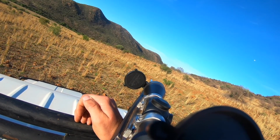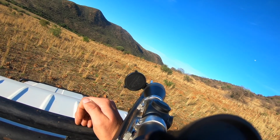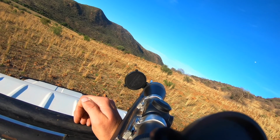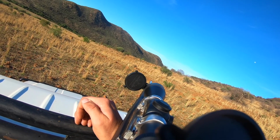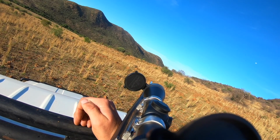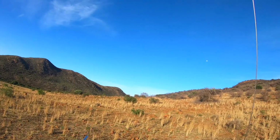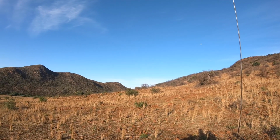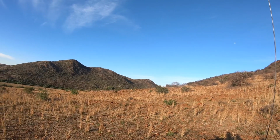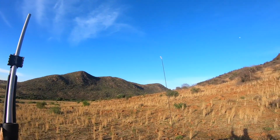Alright, here goes nothing. How's she facing? Not completely broadside, is she? No, she's not. She's angled a bit to our side. There it is now. Yeah, you can shoot. That was a mess, wasn't it?